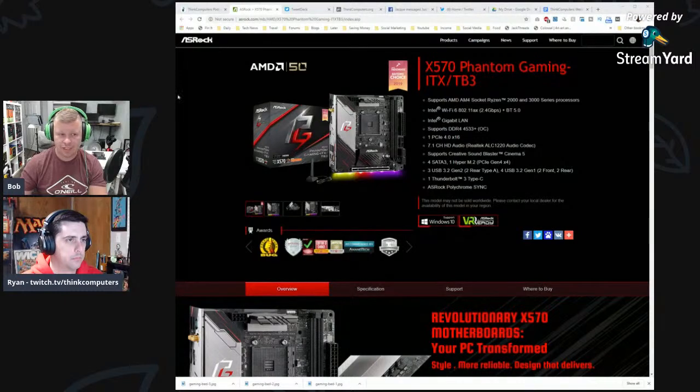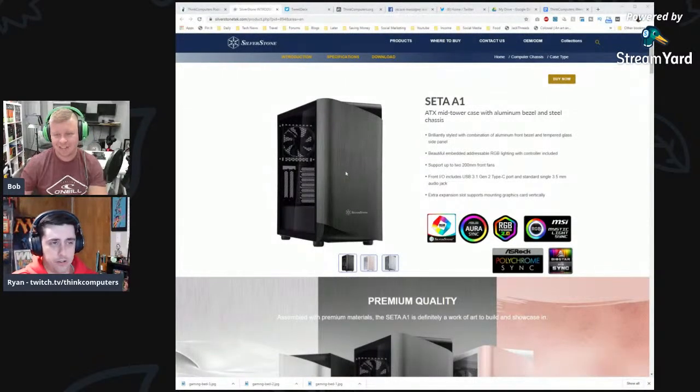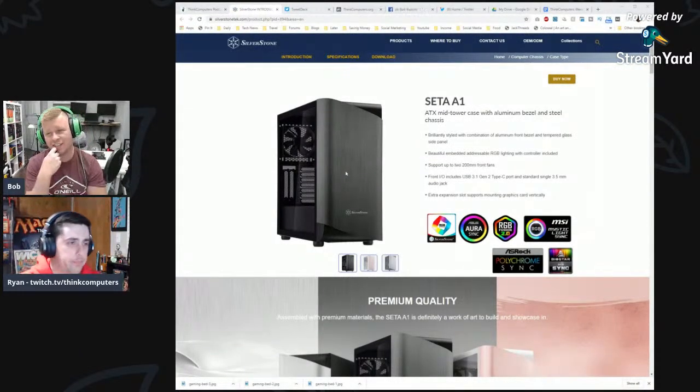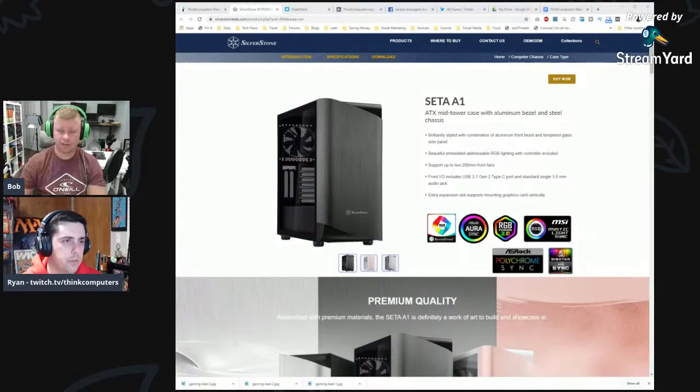So I'll be telling you guys a little bit about that, and then you'll be taking a look at a case which I know nothing about, which is the Silverstone. I don't know if it's SATA or SETA. I think it's SETA. SETA A1, yeah. So just kind of a mid tower with a nice aluminum front to it. Comes with two 200 millimeter fans up front. Oh, interesting.